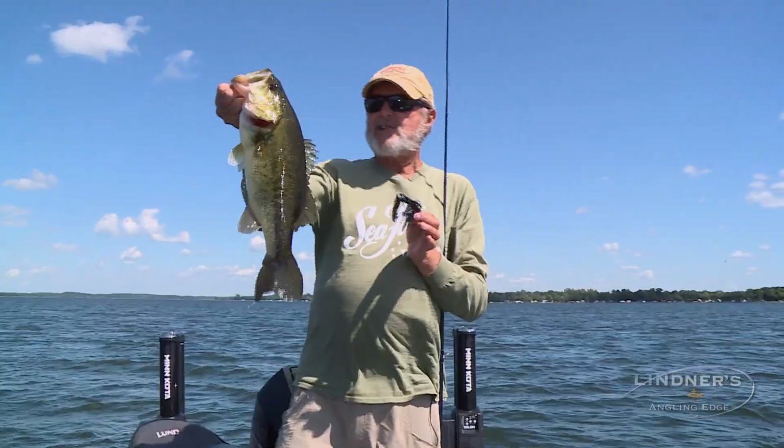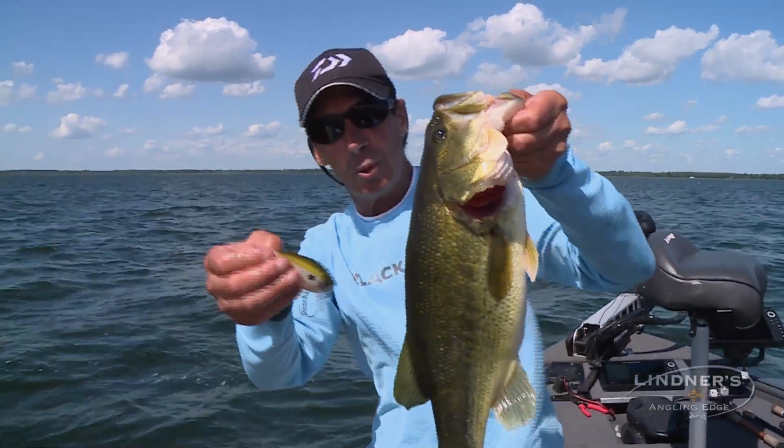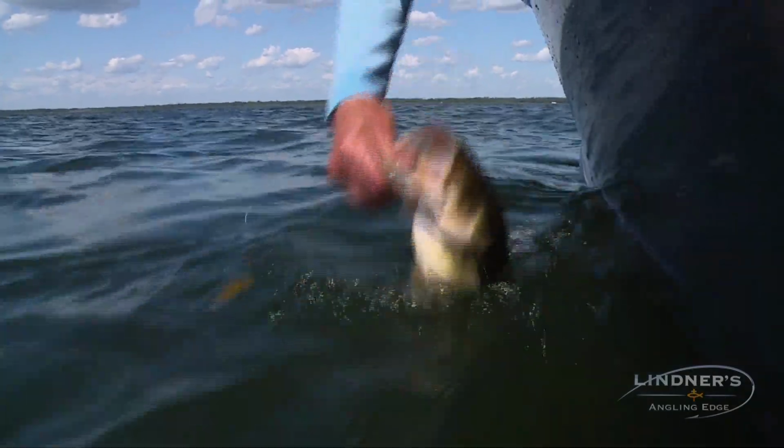Another good one. They're not giants, but they're good ones. There's a new one on our Brat. It's a beautiful lure, and I can guarantee you one thing, it really produces bass out of weed beds.